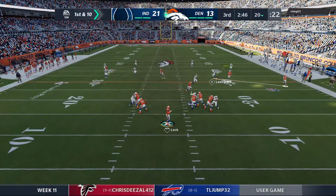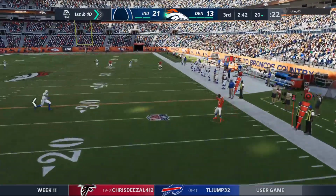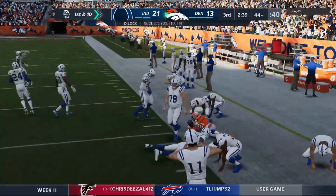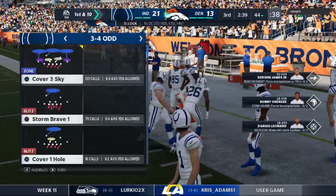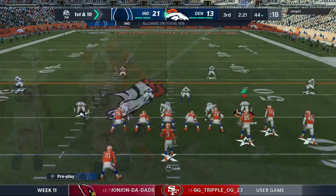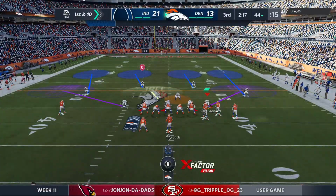Throwing on first down is Locke. He's going to hit his man out of the backfield, complete. And he goes out of bounds just shy of the 45. The catch and run good for 24 yards. Took just one play to move all the way to the 44 as they try again on first down.